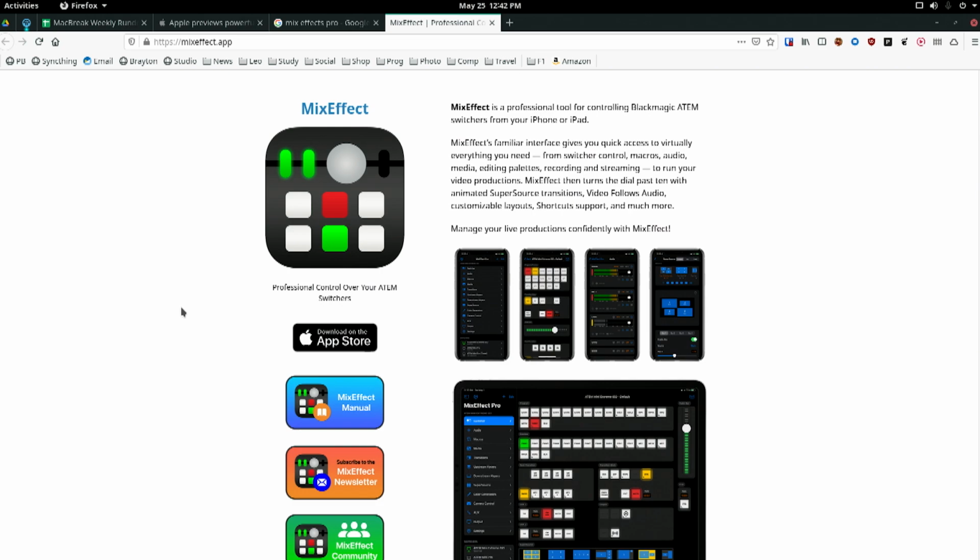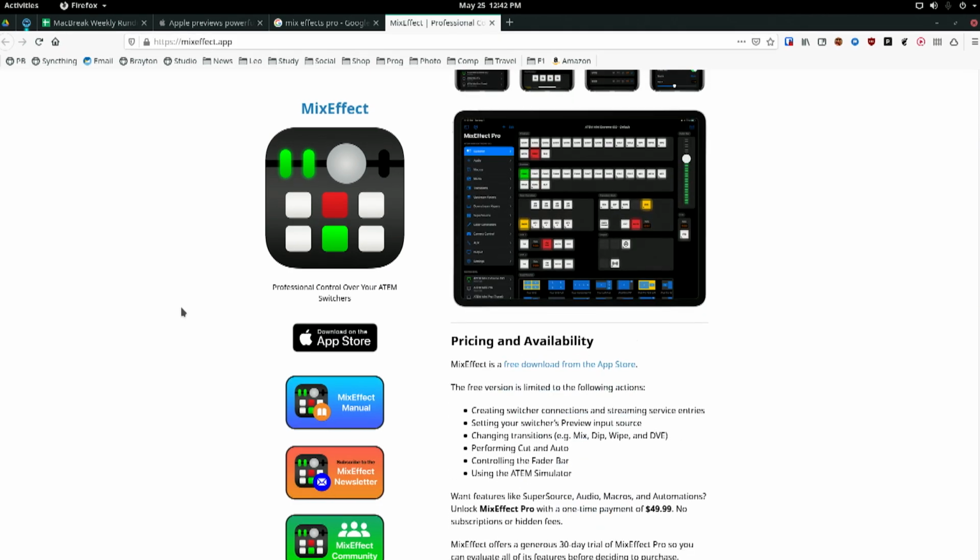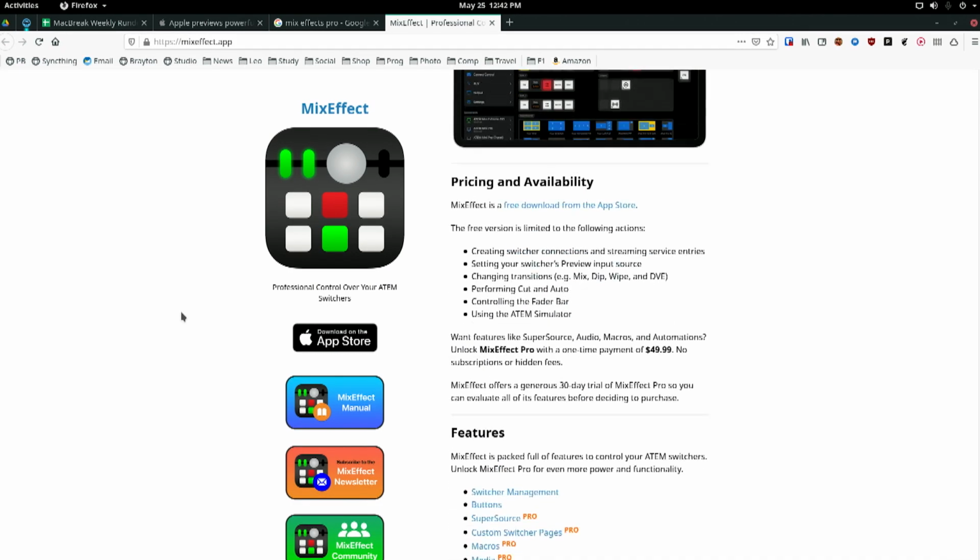But there's an awful lot of people in our office that are using it. The nice thing is it's free to try, so you can at least get a sense of it, and then it's $50 if you want to keep it.